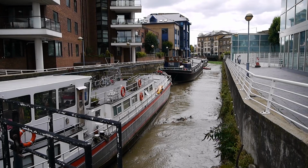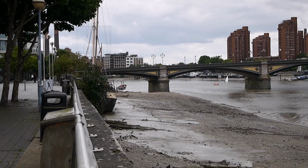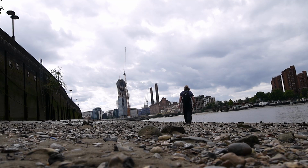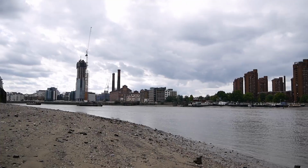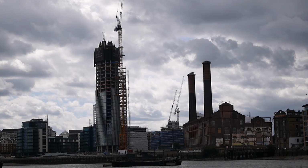Along the Thames Path now, still tempted to strike off inland. See how much longer I can stick to my course. It's great, low tide, you can get right down onto the Thames foreshore here. I wonder how far around you can go. That's another big centre of development over there, surrounding the old Lots Road power station.